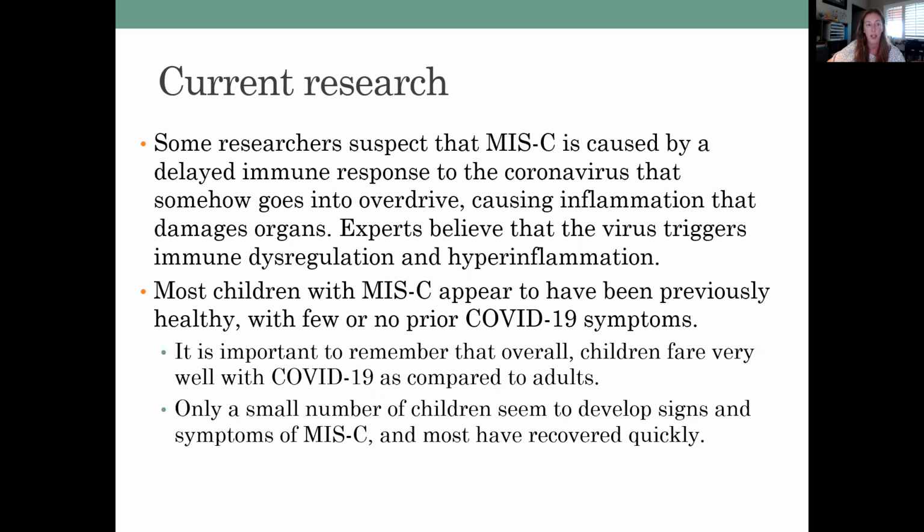Now, most children with MIS-C appear to have been previously healthy. So this is the child who was diagnosed with COVID-19, had very mild symptoms, they've recovered nicely, they appear to be really healthy, and they've had very few of those COVID-19 symptoms, and then they develop this syndrome. So it's important, though, to remember that overall children fare very well with COVID-19 compared to adults. And it's also important to remember that only a small fraction of children seem to develop signs and symptoms of MIS-C, and most of them have recovered quickly. However, it is a very serious syndrome, and so we want to make sure that we're well versed and able to look out for it, especially for a child who has had a good recovery to COVID-19.